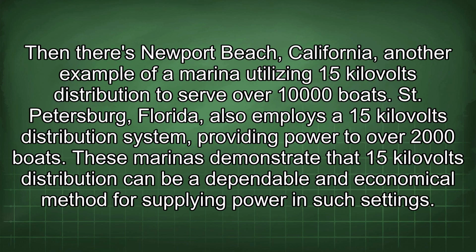Then there's Newport Beach, California, another example of a marina utilizing 15 kilovolts distribution to serve over 10,000 boats. St. Petersburg, Florida also employs a 15 kilovolts distribution system, providing power to over 2,000 boats. These marinas demonstrate that 15 kilovolts distribution can be a dependable and economical method for supplying power in such settings.